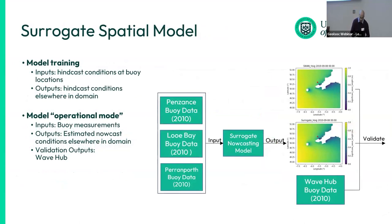And yeah, this is repeating that same idea. The key thing for this is that in training, especially for the spatial model, which is quite expensive, we purely use hindcasts. We used 20 years of hindcasts for one model, from 1980 to 2000, roughly. And then in operation, you're just replacing the model data with real observations.